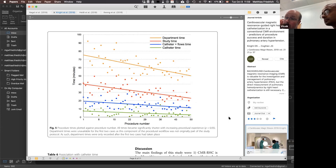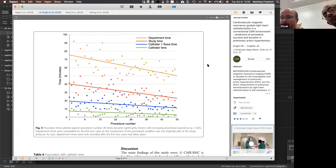And then there's the department time at the top, which is essentially the time from the front door to leaving the department. So entering to leaving, including sheath insertion, getting them on the table, and getting them out of the scanner, the median was 1 hour. And you can see it actually got quicker as people got more familiar with the environment. But I think a median time of 1 hour is totally acceptable for the clinical reality of doing MR guided right heart cath.